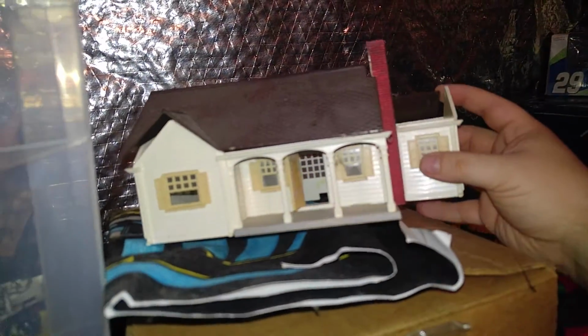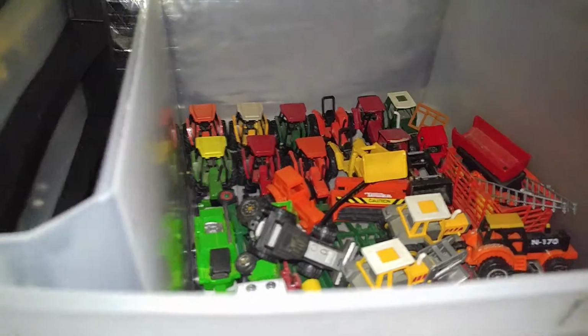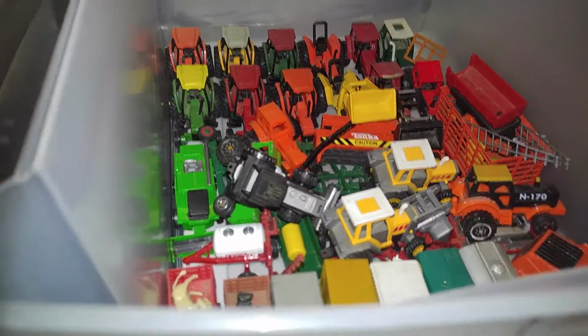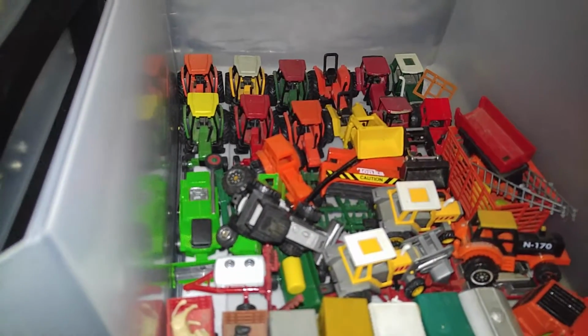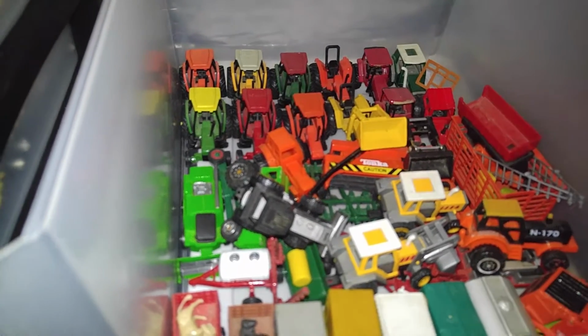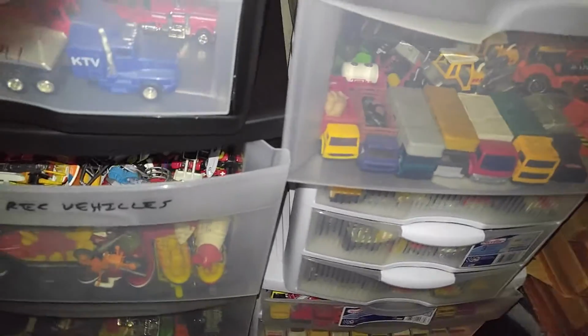So over here, we've got this little HO house that I built way back when. Maybe it's an O-gauge house. I think it's an O-gauge house for my first train set that I had. And over here, this is all my farming equipment. Bunch of stuff in here. That's from Tonka when they took over, or when they had a partnership with Maisto, however you want to say it. Not sure if they still have that going on, but I know in the late 90s and early 2000s, when I was little, that they did.